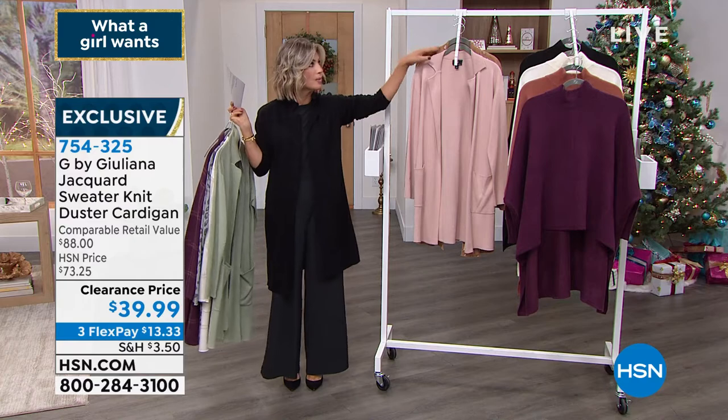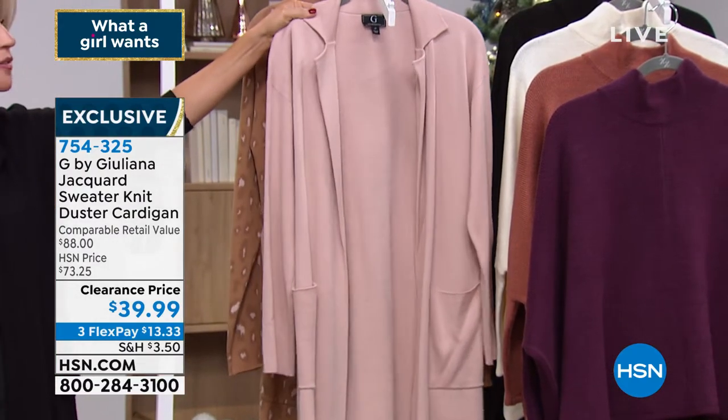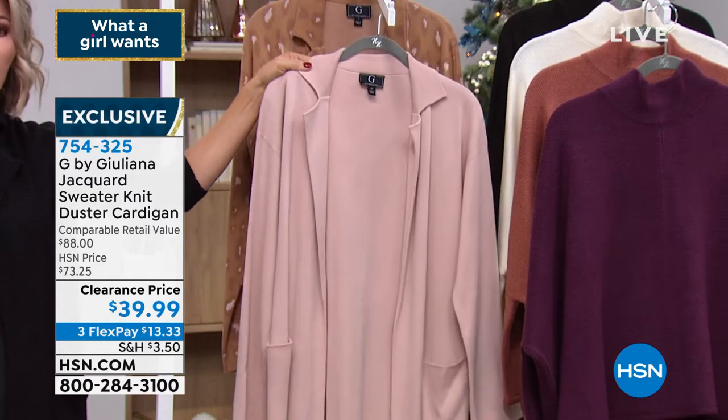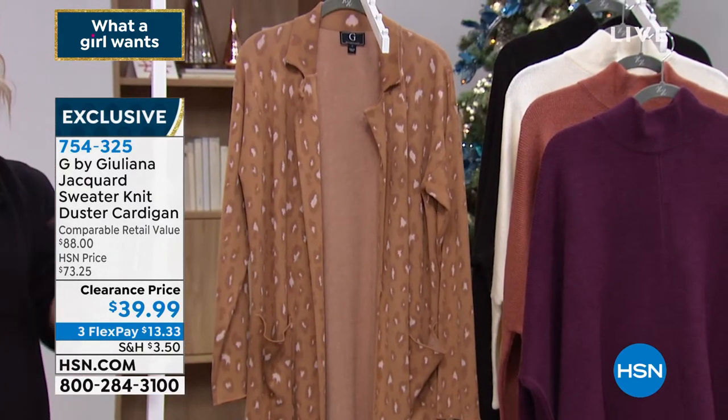$13 and change gets it home. But don't forget, last hour we sold 4,000. Here it is in that beautiful, what we're calling pink frost. Beautiful color on everybody. It's that softer nude. And then last but not least, we have it in the sandalwood leopard.